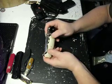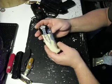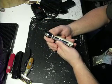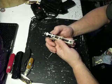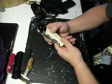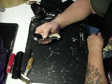You've got an oversized beehive thumb disc on here. Would it be a thumb disc? I don't think it is a thumb disc. I don't even remember what this is. We'll call it a deployment knob. How's that? For someone who doesn't know what they're talking about.